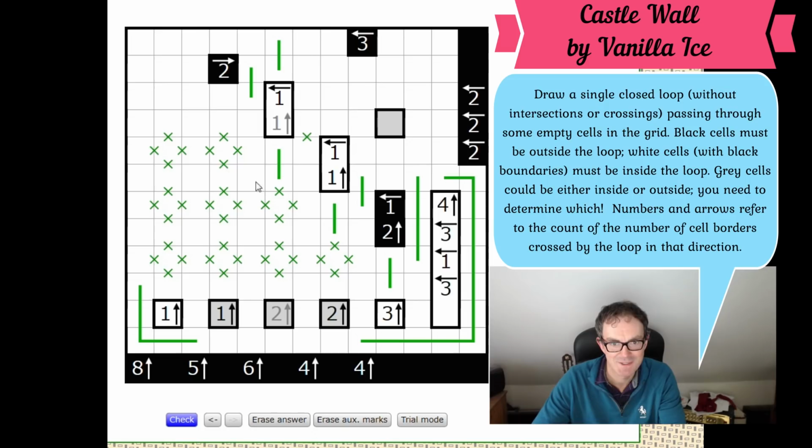And look at that. There's another one to help us out. So these can't be in. This can't be in. And finally, this one segment at the top can be placed in. So we get this beautiful sort of chain reaction coming from the bottom right to the top left of the grid, which is just gorgeous.